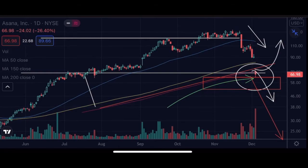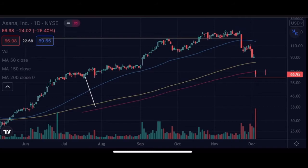Now, the thing happens all the time where you may get stopped out only to see the price rip right back up and go higher. But that happens to every single professional trader. I mean, it's nothing new under the sun. And that's just something you've got to deal with when it comes to it.